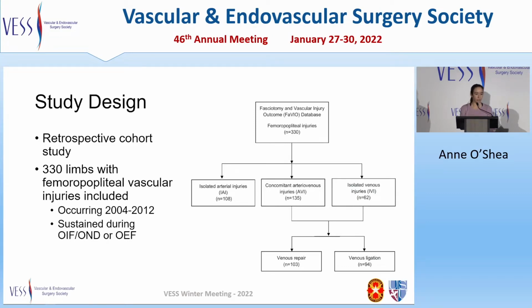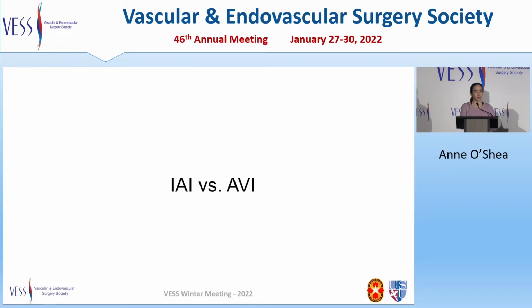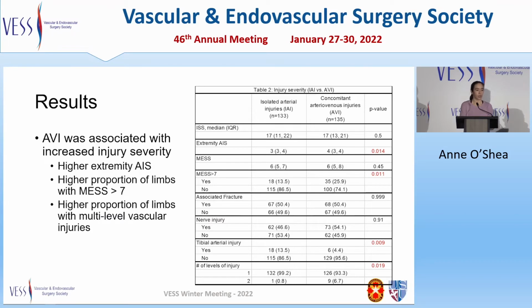We first examined isolated arterial injuries versus concomitant arterial venous injuries to determine the impact of concomitant venous injury on outcomes. Combined arterial venous injuries were associated with increased injury severity as determined by a higher extremity AIS score, higher proportions of limbs with mangled extremity severity scores greater than 7, and higher proportions of limbs with multi-level vascular injuries. Incidentally, we demonstrated a higher proportion of tibial artery injuries in patients sustaining isolated arterial injuries, on the order of 13 versus 4%.